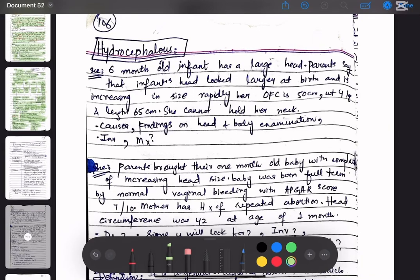So in this video we will discuss hydrocephalus from CNS. We have a scenario in which a 6-month-old infant has a large head, and the parent says the infant's head looked larger at birth and is increasing in size rapidly. Her OFC is 50 centimeters, weight 4 kg and length 65 centimeters. She cannot hold her neck. So what are the causes, the findings on head and body examination, investigations and management?